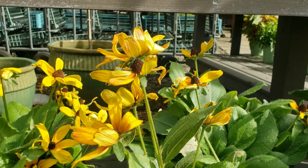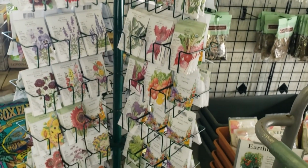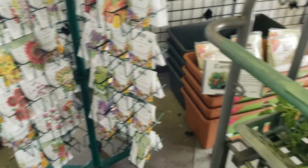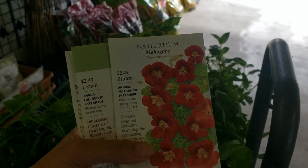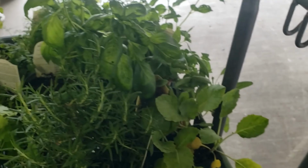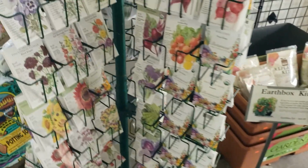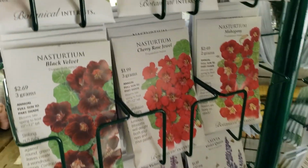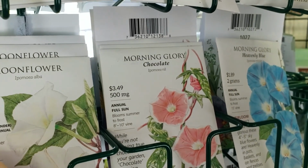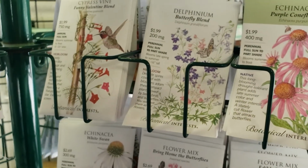They are pretty. So I've made it in here to the seed rack, and there's a big variety of flowers and vegetables, but I've chosen some nasturtium and some borage, and I definitely want to get some pole beans going this year. Still looking. We'll see what else there is that I want to get. I'm not familiar with growing a lot of these, but I'm gonna learn.